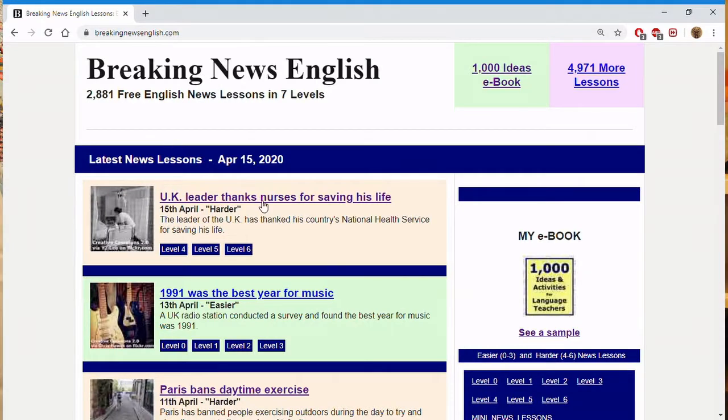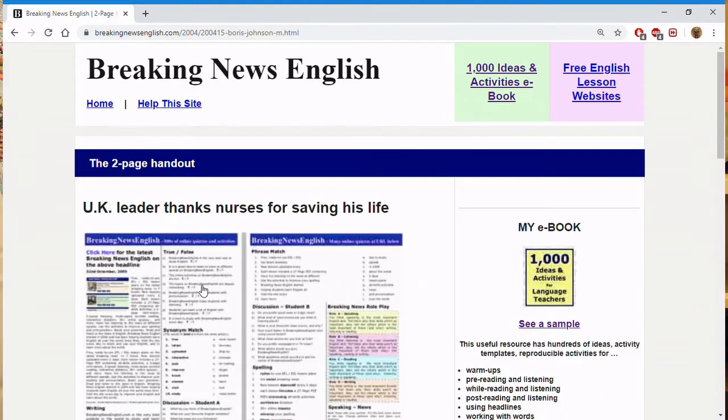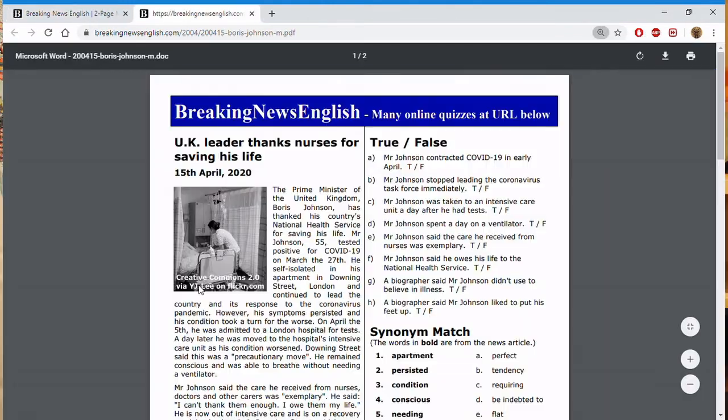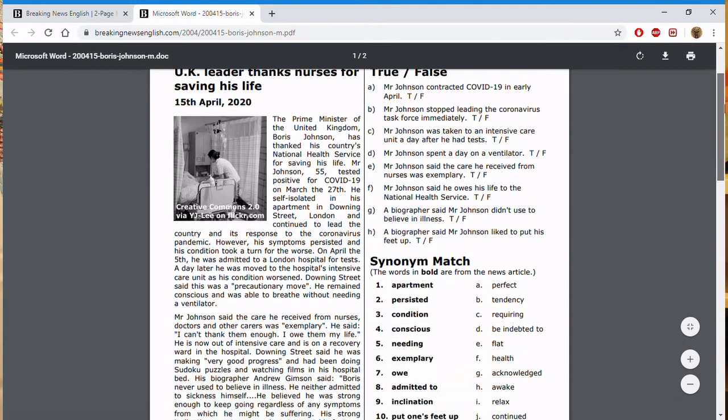And then when you click on the news, there are a few options, and the best option is the 2-page mini lesson, and that will give you a PDF version, and it's a nice, easy little news article you can read in English, and there's even some activities with the answers at the bottom, so you can do the activities as well. So yeah, very useful free website.